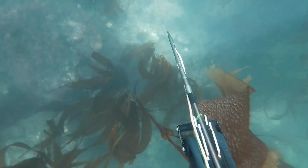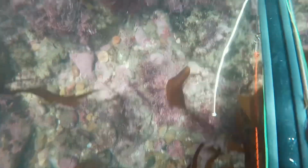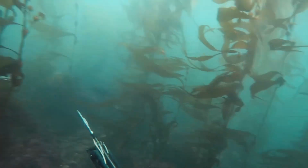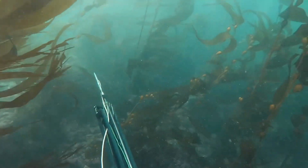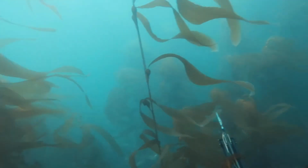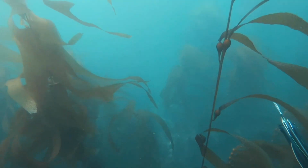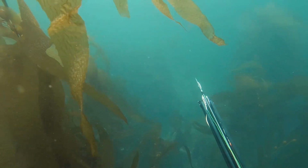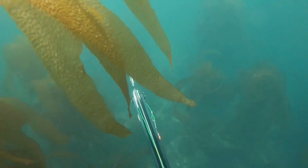Cheers. So here's my first drop of the day. Heading down to the bottom. The viz is about 10 to 15 feet, so not too bad, a little bit more in some areas. I get down to the bottom, take a look around, just getting the lungs warmed up, walking through. Let's see, get through this little canopy here, and I get to a little opening, and there's just a big school of juvenile white sea bass sitting here, and just an enormous calico that has decided to swim with them.